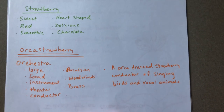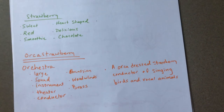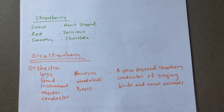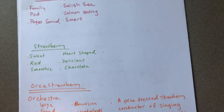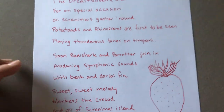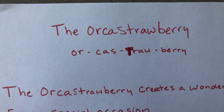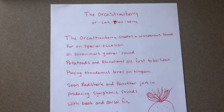And then I was thinking, oh, now it's coming to me. See, all of these ideas helped lead my mind to an orca-dressed strawberry that's a conductor of singing birds and vocal animals. So now I have a theme from which to write from, okay? So now that I have kind of a central idea of what I want my poem to be about, I wrote the orchestraberry. And you guys should include how to pronounce your word. So orchestraberry. Okay. So here's my poem, the orchestraberry.